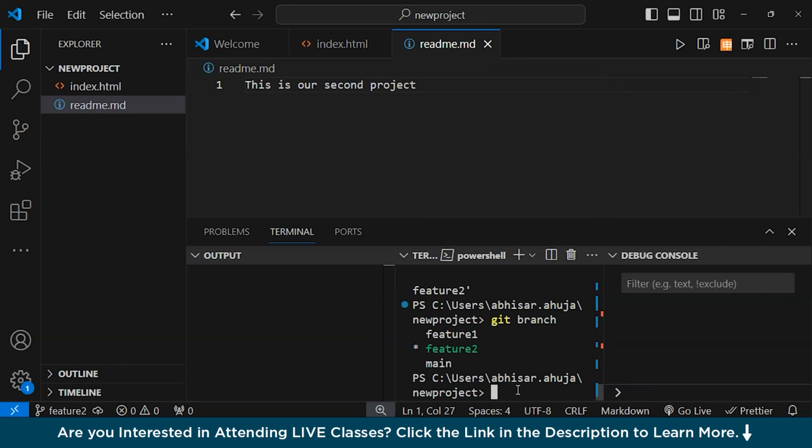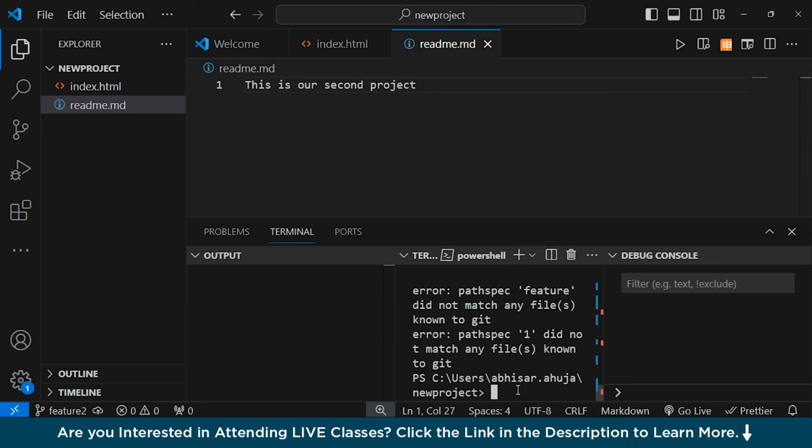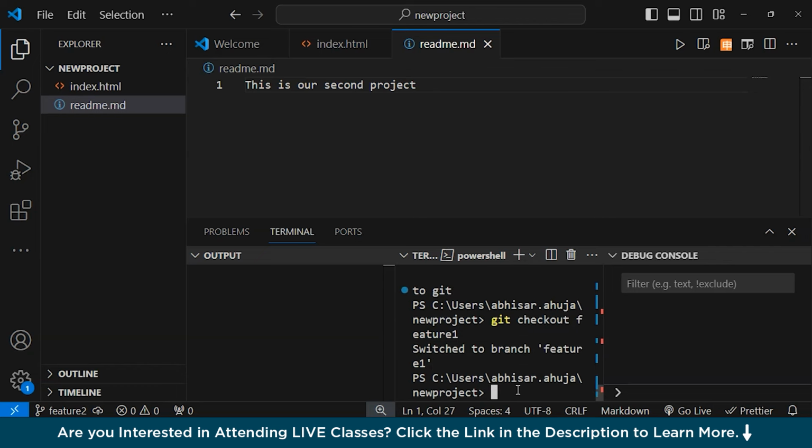If you want to delete a branch, or if you want to navigate, first we'll see how you can navigate. You could just write git checkout and then the branch name. Currently we are in feature 2, which is green. So we will move to feature 1: git checkout feature 1. Now we have switched to branch feature 1. You can check that also with the command git branch. Currently we are in the feature 1 branch. And if you want to delete any branch, you could do that.